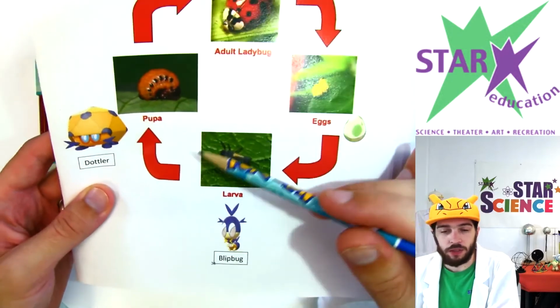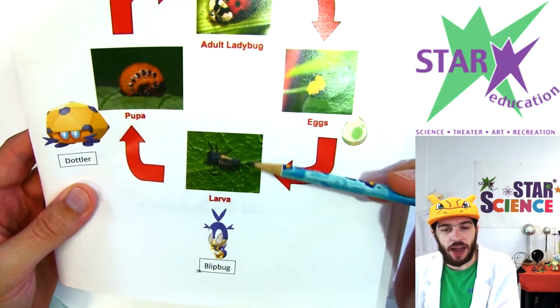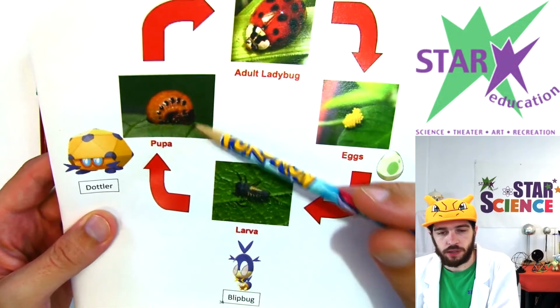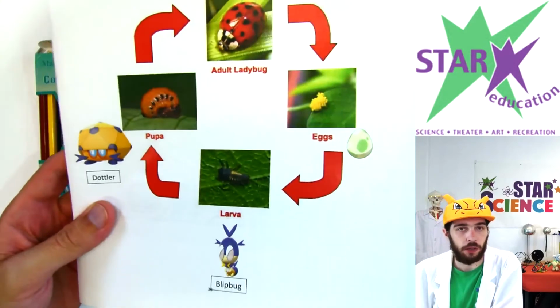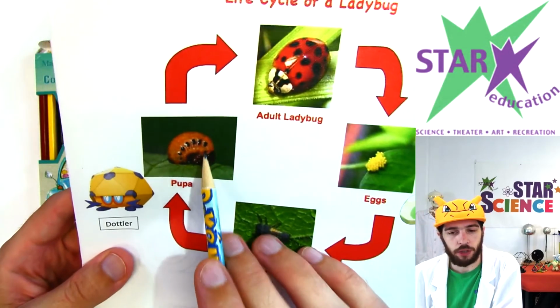All right, so when they're done eating aphids, they're all full. They got a lot of energy, a lot of nutrients. They move into the pupa stage. See this stage right here? They form this little cocoon, just like a caterpillar, right? And they don't move very much, but they are still very much alive in there.